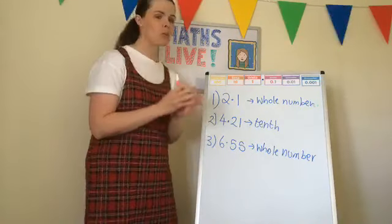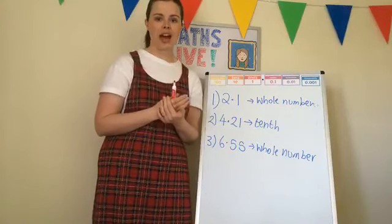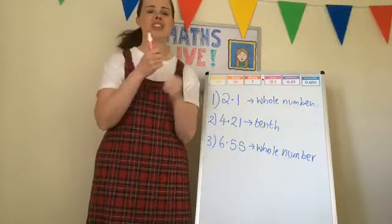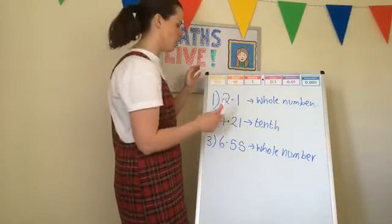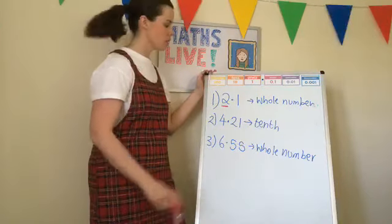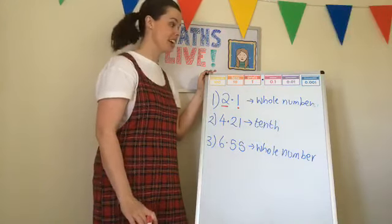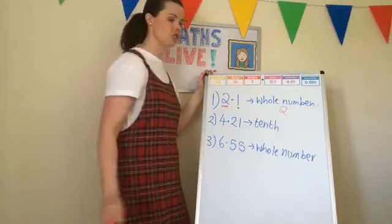So 2.1, we want it to the nearest whole number. If it's a whole number, it's going to have no decimals in it at all. A whole number can be 3, 4, 17, 21, 100, 1,000. It has to have no decimal points in. So here is our whole number, 2. The digit to the right of it tells us what to do. If it's 1, it tells us to stick. So 2.1 to the nearest whole number is 2.